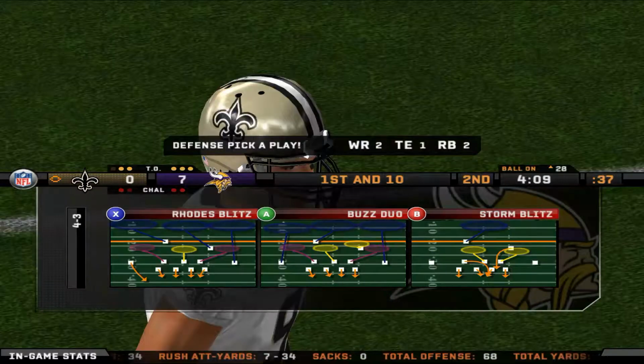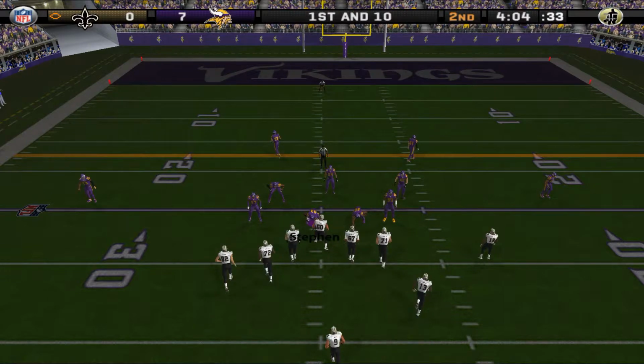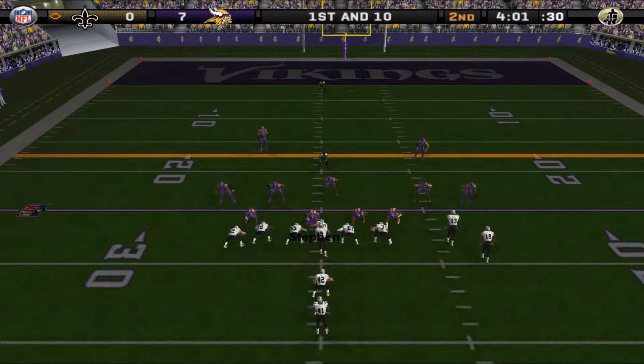You see a lot of teams running plays like this. First and 10. What they're looking to do is get out of there quickly, then let your receiver make something happen when he gets the ball in his hands.